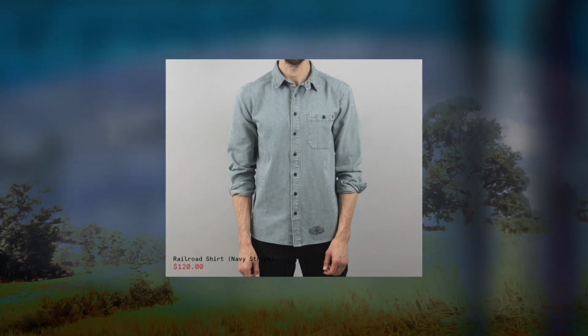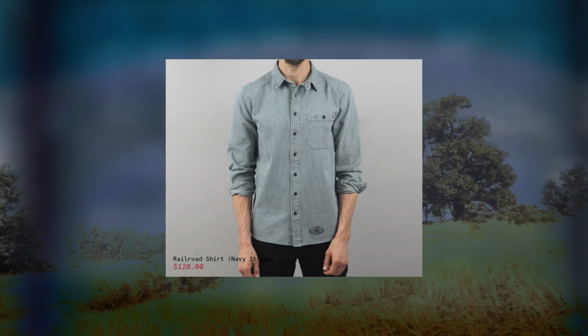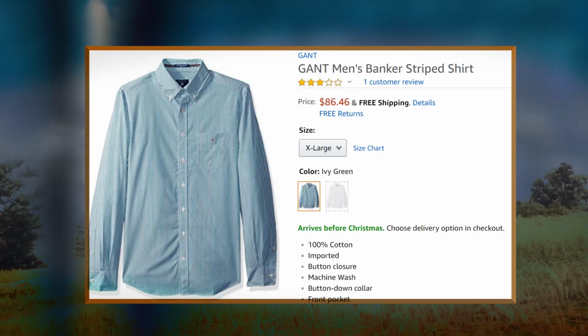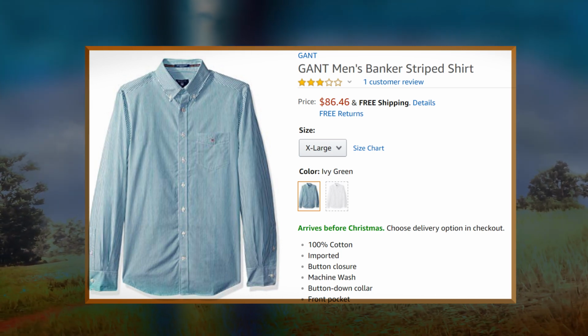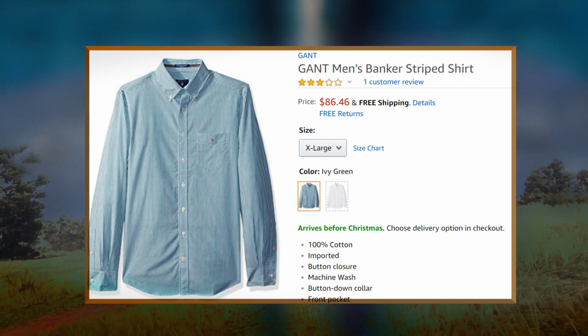Next up we have the Railroad Shirt for $120. And my choice for this style is the Men's Banker Striped Shirt for $87. And it's made out of cotton and I think it comes very close to Arthur Morgan's style. So take this into consideration.